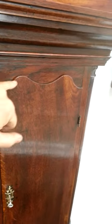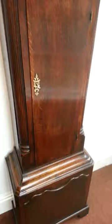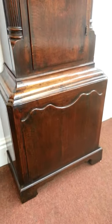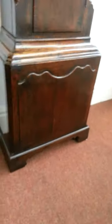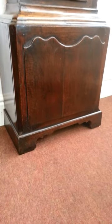Very, very nice shaped profile on the top of the door. Again, coming down into the base with a shaped slap-on panel that sits on, again, a shaped plinth.